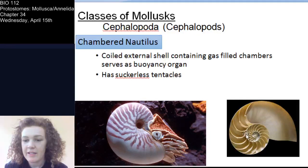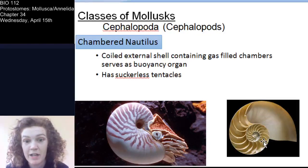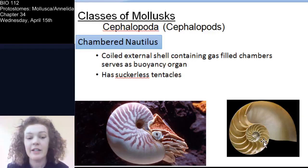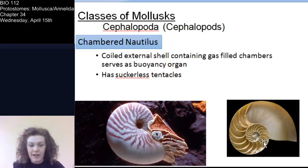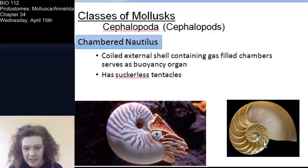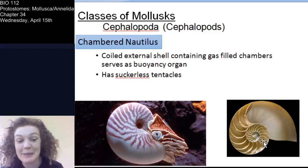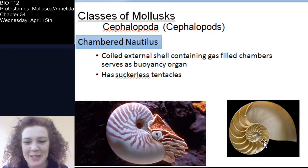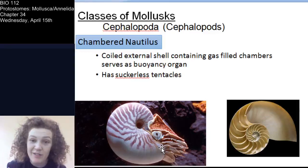And then these are gas-filled chambers, and they use it basically to swim. It says buoyancy organ. They swim kind of backwards. They push water out and they go, whoo. That's how a nautilus swims, like this. And it looks kind of like that. So look up some videos. It's really fun. Again, they have tentacles. These guys don't have suckers.